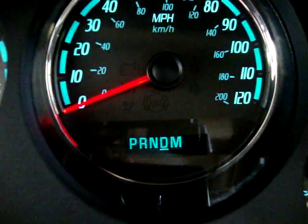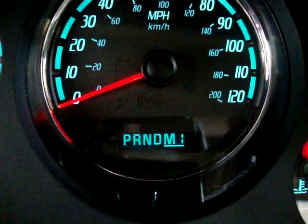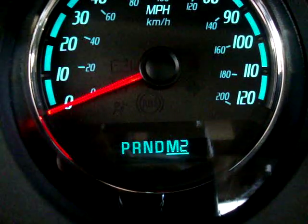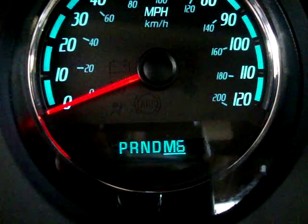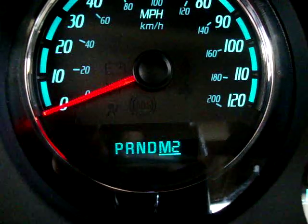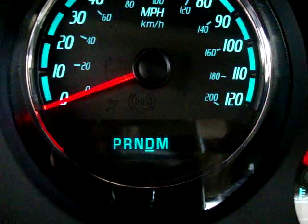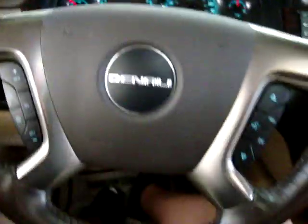But if you want to put a little sport into it and control the shifting manually, move the lever one more notch down, and you see the 1 comes up next to the M there. If I tap on the plus, it'll shift up all the way to 6. It is a 6-speed automatic transmission. If I tap on the minus, it'll downshift. If that doesn't interest you, just push it up one notch, and the 6-speed automatic transmission will shift for you without you having to do anything. Alright.